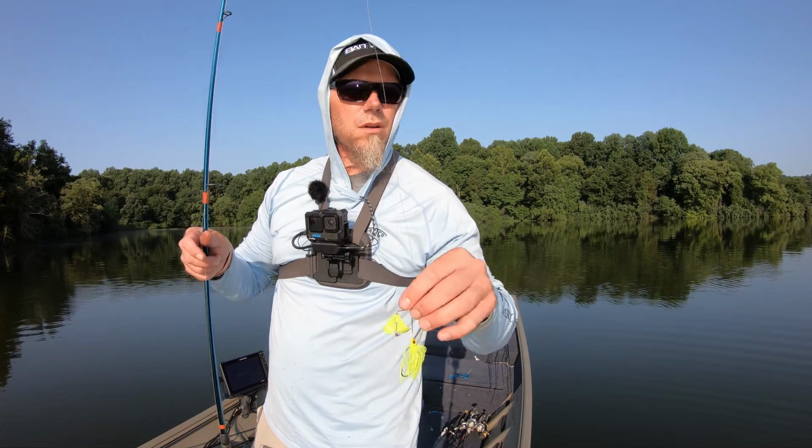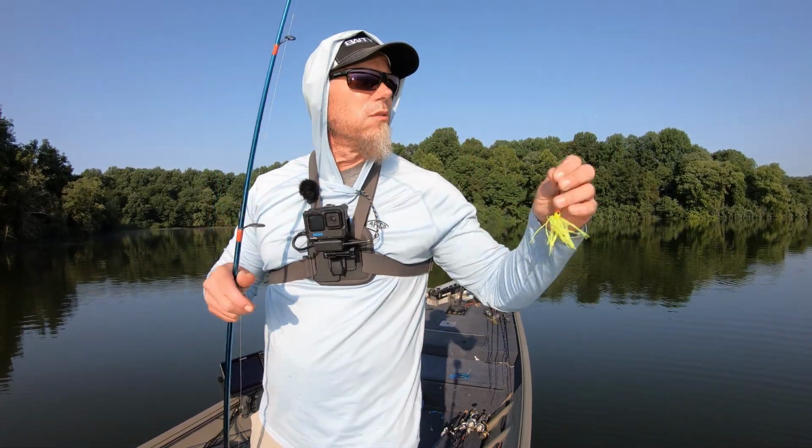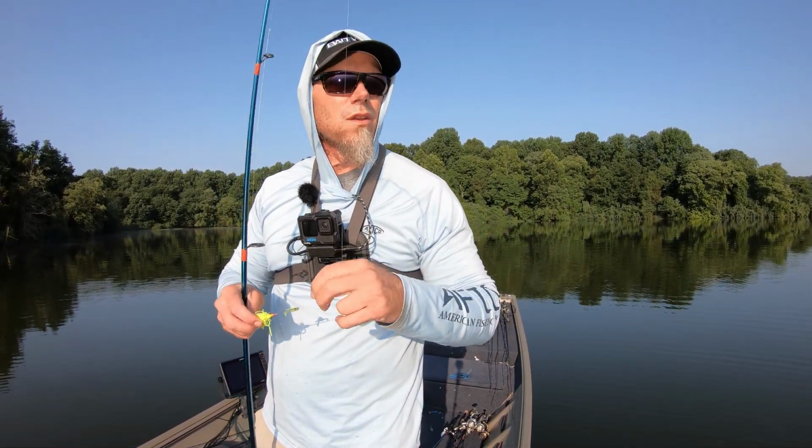We're gonna do that for a little while and see how things pan out, and then we may move out deeper and look at some brush piles and things like that.